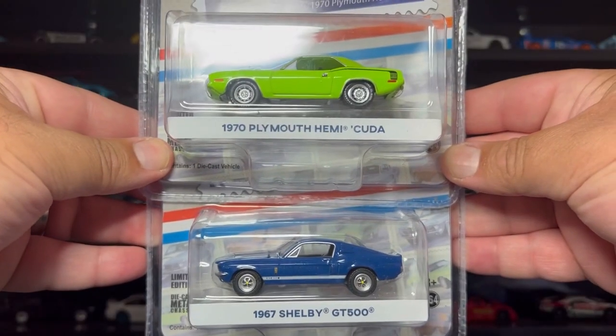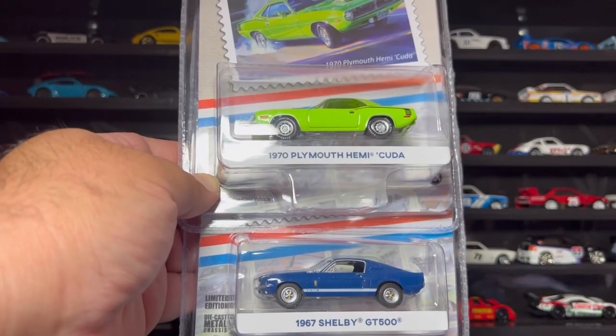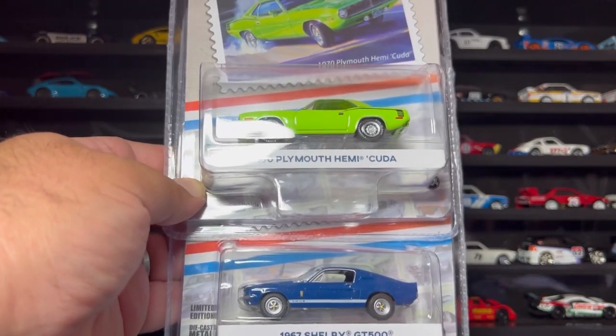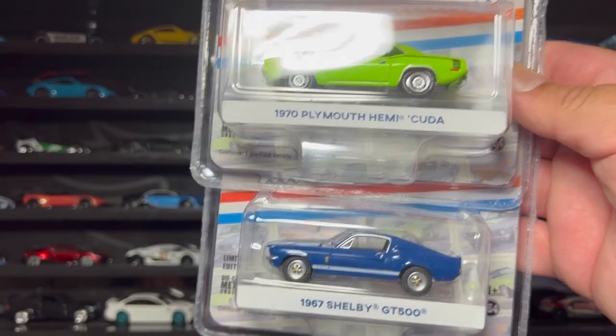I want to give a huge shout out to my wife Lorena. She gave these to me as an anniversary gift, so I'm very excited to have these in my collection. Babe, thank you very much. I love you. These are very cool castings for sure.